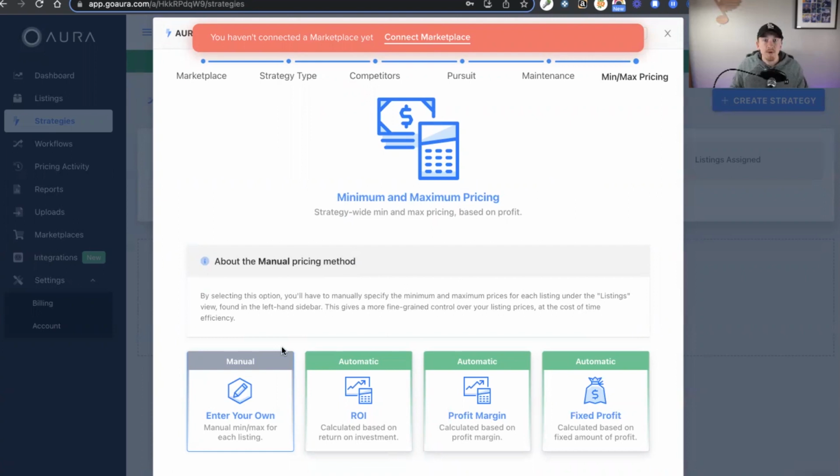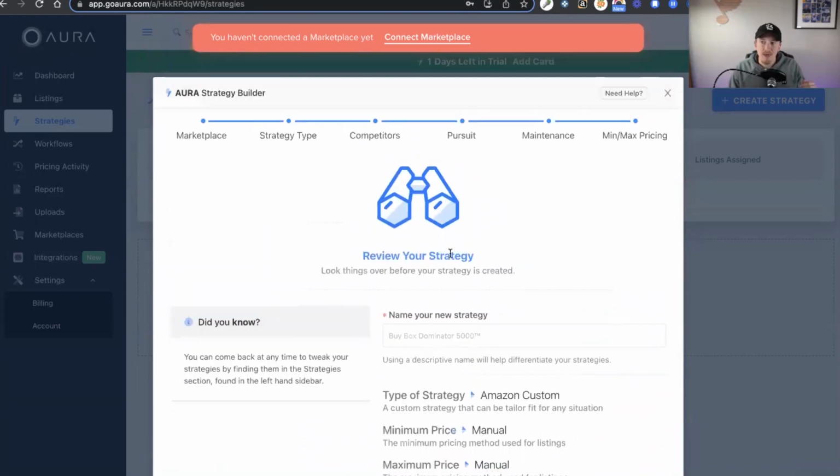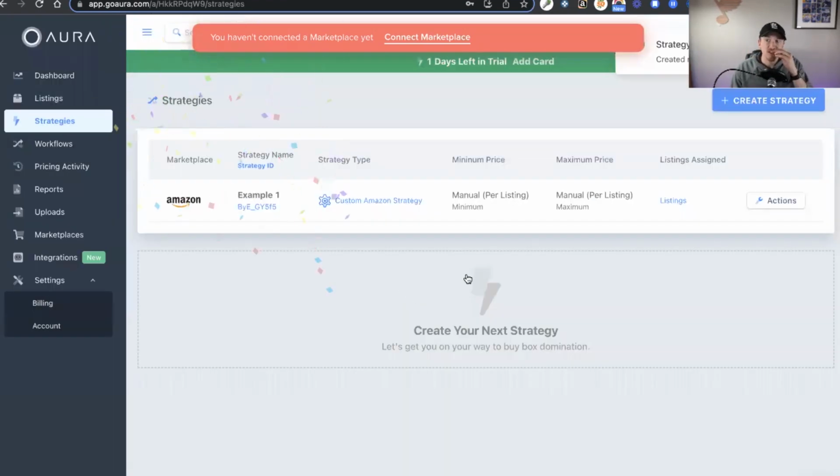And since we know Keepa is very stable for the products that we're selecting, we want to make sure that that minimum and that maximum are pretty tight as well, so we don't get pricing errors and all of that kind of stuff. So you can review your strategy, make sure it looks good, name your strategy whatever you want, and then you've got one. And I'm just going to call it example 1, just so we could take a look at it. Now we've got that strategy listed.